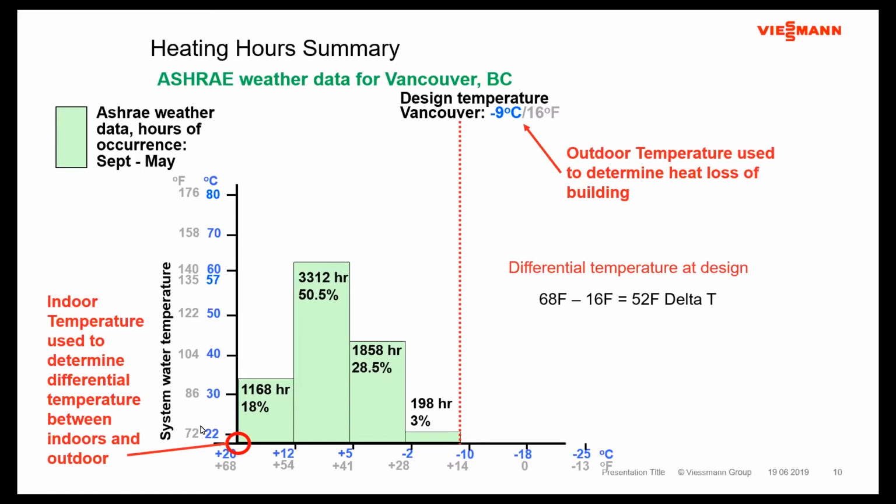So the difference between what we're looking at as far as comfort, 68 degrees Fahrenheit indoors, and a -16 degree Fahrenheit outdoor temperature, this system has to deal with about a 52 degree Fahrenheit delta T between the indoor and outdoor at the coldest time of the year. Totally, as far as total heating hours that we are down below 68 Fahrenheit in Vancouver, is about 6,536 hours. But what you'll notice is a very small amount of that, 198 hours, is actually spent at those very cold design temperatures. So of course the temperature here is changing, and our building heat loss is going to change along with that. You see the outdoor temperature here on the horizontal.